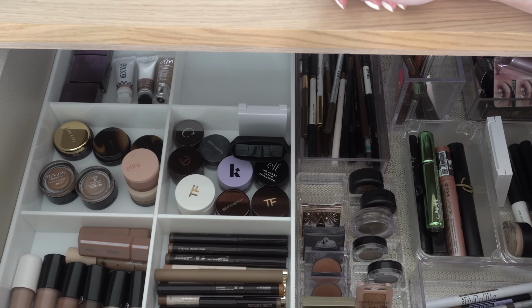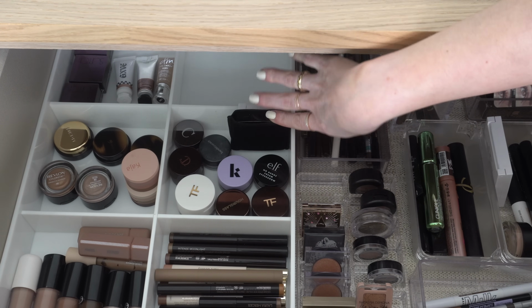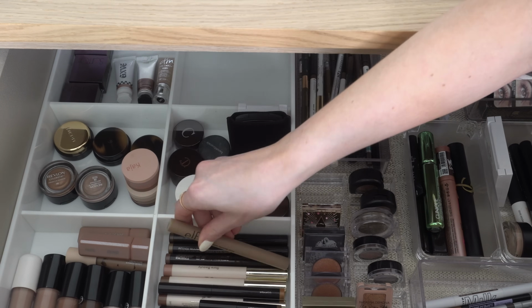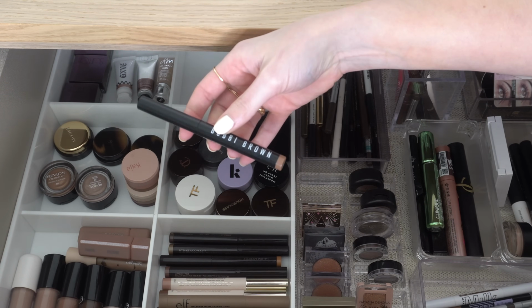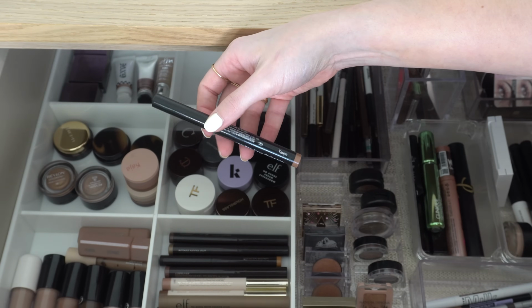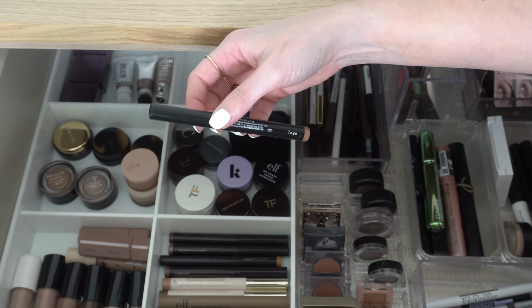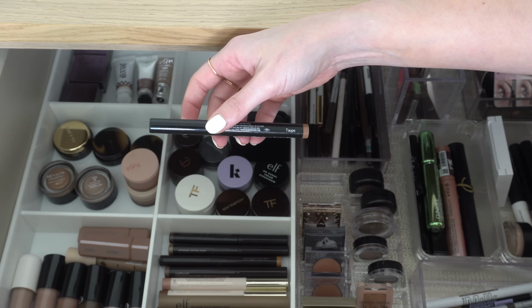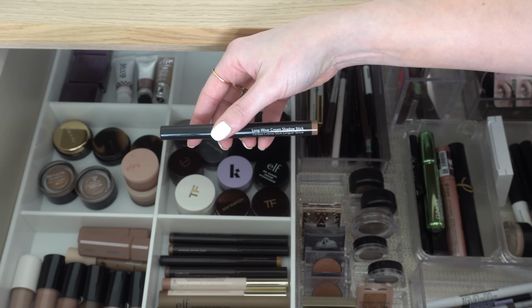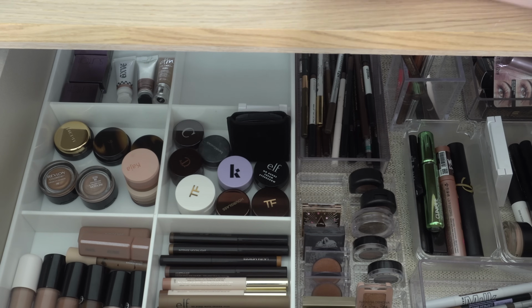For single shadows, I'm not exactly sure if I want a single shadow or not. I'm gonna pull this shadow stick out. I might not end up using it, but I might use it as a base or something, or I might just not use it at all. But this is Bobbi Brown in the shade Taupe. It's a really nice, warm, taupey brown.